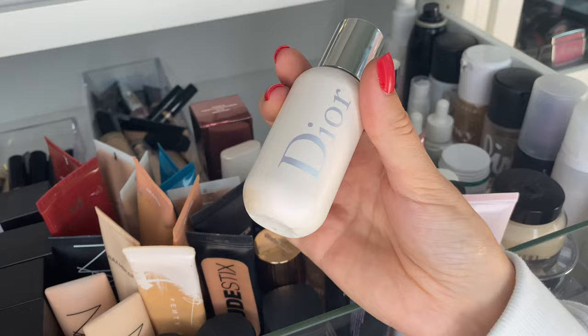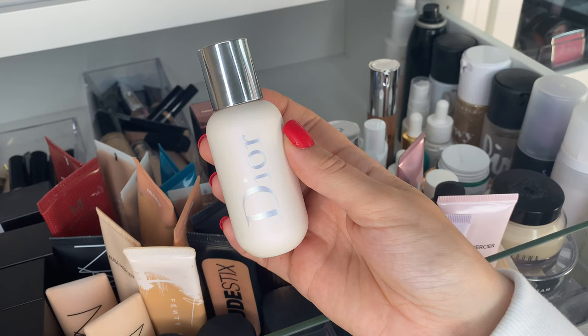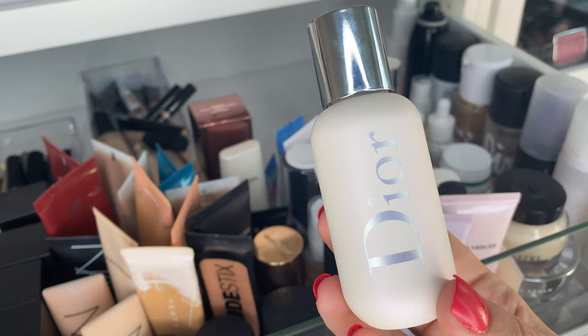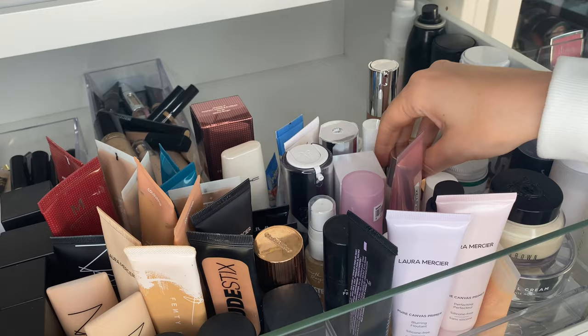I'm still trying this. I like it, but it's very silicone-y, so I'm trying to use a small amount. There's nothing wrong with silicones in primers or anything like that, but sometimes I feel like it is a little bit of a cop-out. But it is very smoothing. I did use this the other day and I really loved my makeup, so I have to keep trying it.